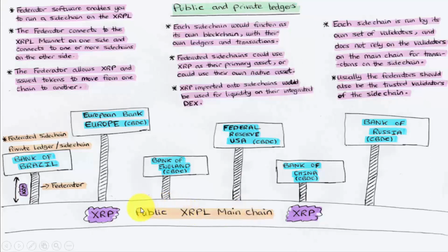The reason why that makes no sense is, let me give you an example. Imagine on the main chain, the price of XRP, I'm going to use small numbers, is £1. And then the Bank of America, I'm going to use America for this example, is trying to say in their private ledger they're pricing XRP at £1,000. On the main chain it's £1. The Federal Reserve in the USA is saying it's £1,000 within their private ledger.